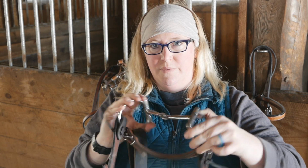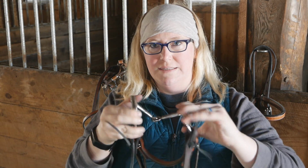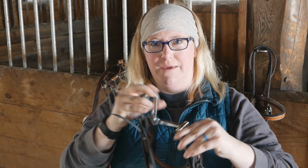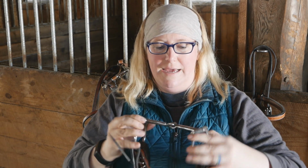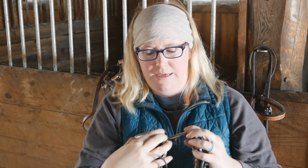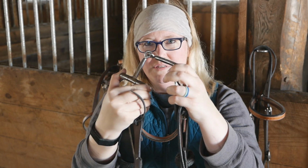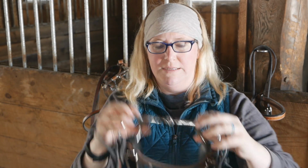So it's kind of like you can move this side to side and around even. I mean, around is a little bit harder. I don't know why you would move around, but side to side, and it has a lot of bend. Even in the flexion, if you notice, it moves differently than a regular D-ring snaffle.